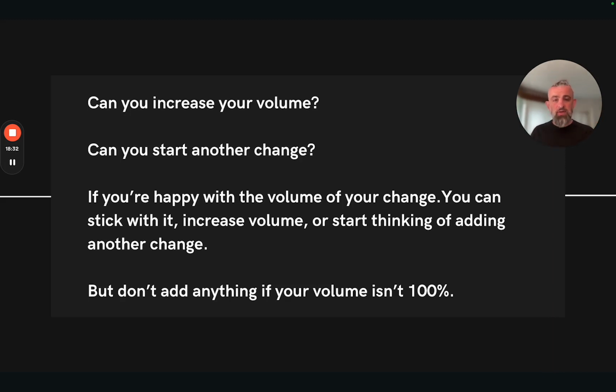You can stick with it, you can increase your volume, or you can start thinking of adding another change or developing something else in your life. But don't add anything or start changing other things until your volume is at 100%. If your volume isn't at 100%, if you're not happy with the current change levels, starting something else new or trying to improve something else is just going to give you more work to do. It's just going to overwhelm you.